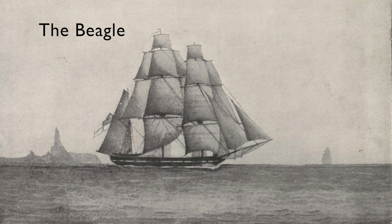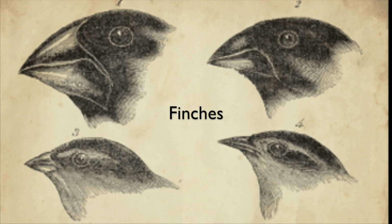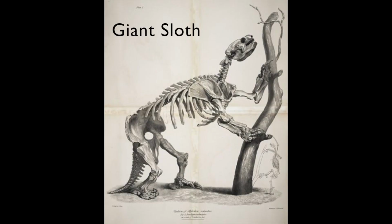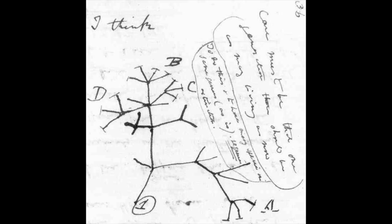When on board HMS Beagle as naturalist, I was much struck with certain facts in the distribution of the inhabitants of South America and in the geological relations of the present to the past inhabitants of that continent. These facts seem to me to throw some light on the origin of species, that mystery of mysteries, as it has been called by one of our greatest philosophers.